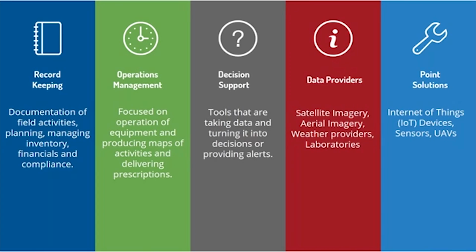Then there are data providers like satellite imagery companies, weather providers, other labs that provide you data, right? Think about your soil lab that tells you what's in your soil, right? That's a data provider. Then there are point solutions. We hear a lot about Internet of Things or sensors on the vehicles that tell you what's happening, or UAVs, unmanned aerial vehicles, also called drones.